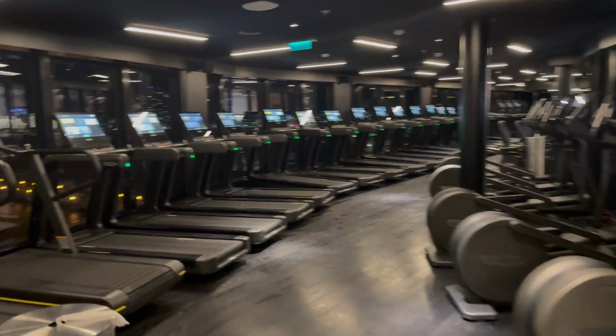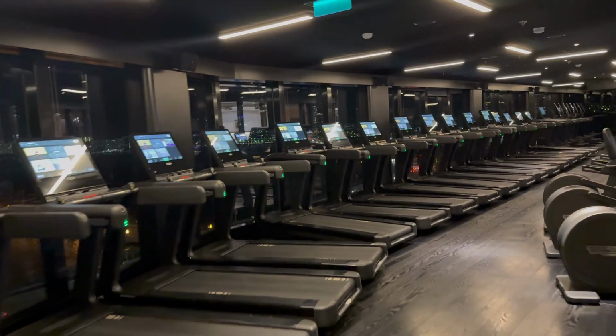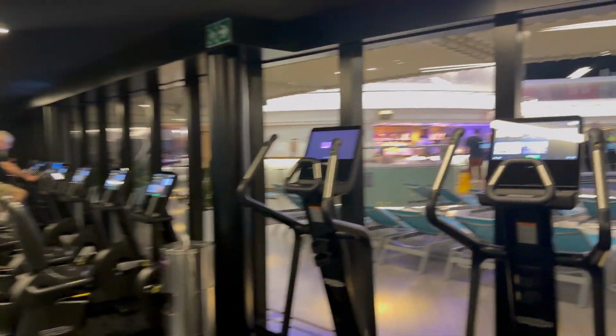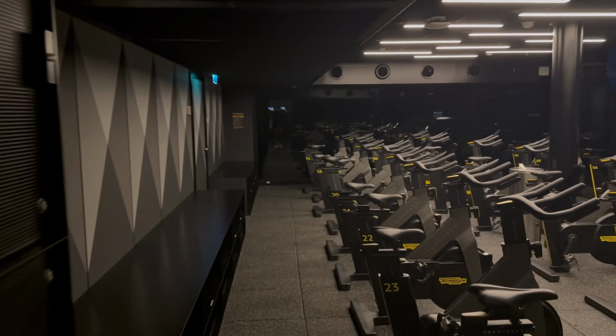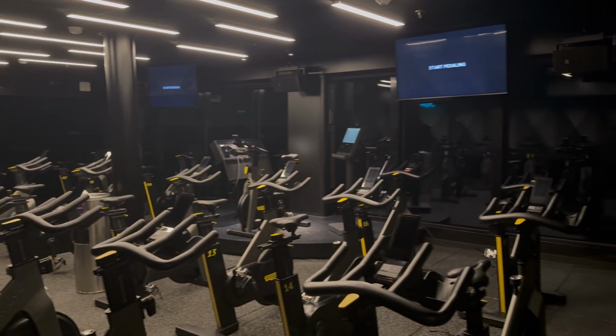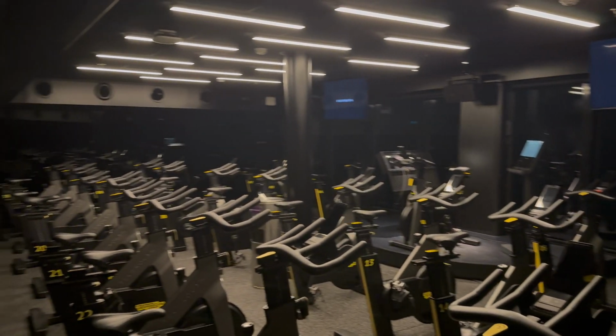And so I actually decided to work out because it was only 6 p.m. and we had eaten maybe 2 hours prior. So here is what the cardio side of the gym looks like. They have plenty of treadmills, they have bikes, and they also have a cycling room. So they have a cycling class that you can take, and they may have multiple ones depending on the length of your cruise.